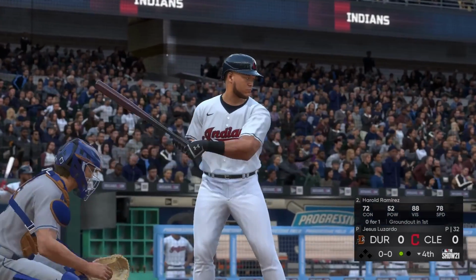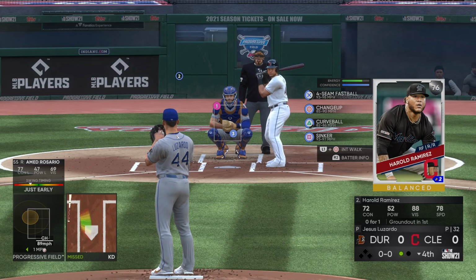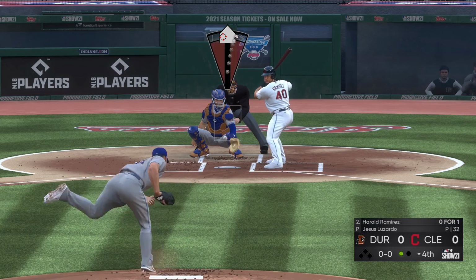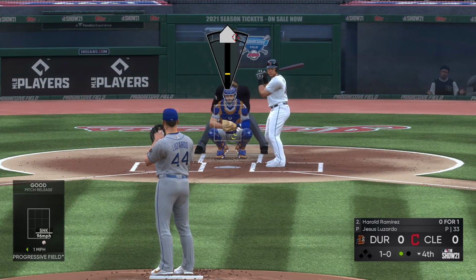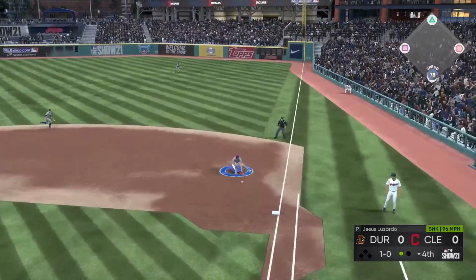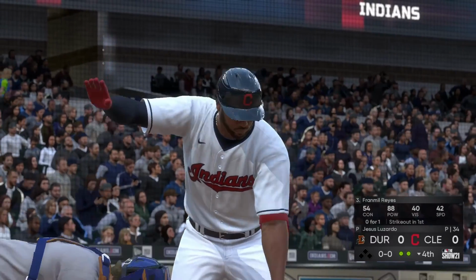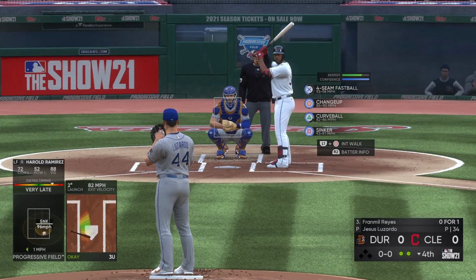Next to hit is Harold Ramirez. Grounded out in his last at-bat. And now the first pitch. Ball. Down the first baseline. Reined in. And he'll step on first himself for the out. Bases empty, two away, and digging in now, Franmil Reyes.